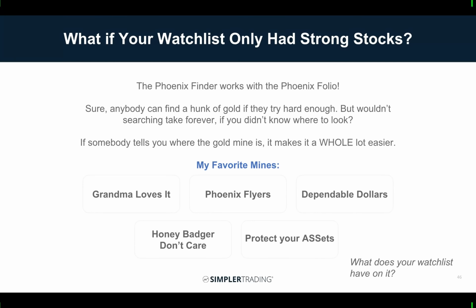So let's talk about the watch list for a minute. Has anybody heard about the Phoenix Folio? How often do we need to check Phoenix, hourly or daily? That depends on if you're a swing trader or a day trader. But that's the brilliant part about Phoenix: you can use it for day trading or swing trading.